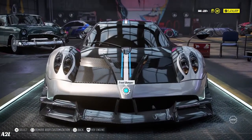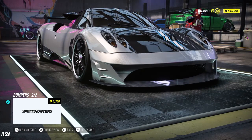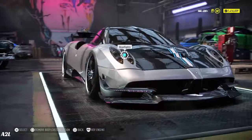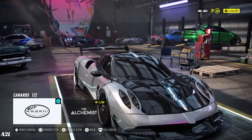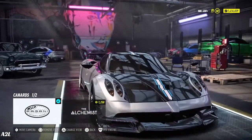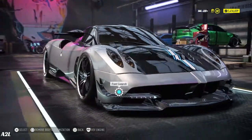Alright, moving on to front bumper. We only have two options, so we have the Pagani and the Speed Hunter one. This kind of reminds me of like a 4GT or something. I really like this aggressive look, so we're going to keep that one. I don't think there are canards. Oh, there are. Okay, so there's Pagani canards. There's the Alchemist. So this goes with the custom splitter. Looks like there's actually a light bar on that. What? There's a light bar on the canard? I think there is. Not even gonna lie. If you chose this one, it would go more with the other bumper or splitter. So we're gonna leave that.